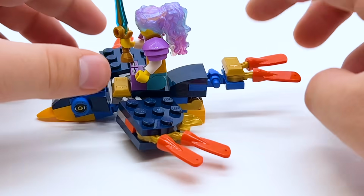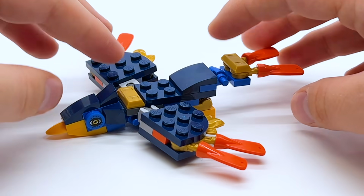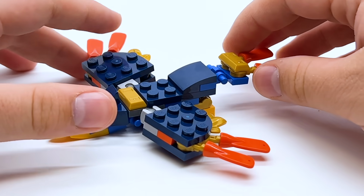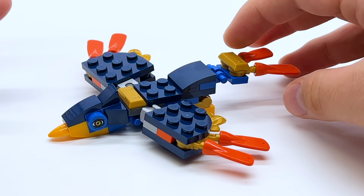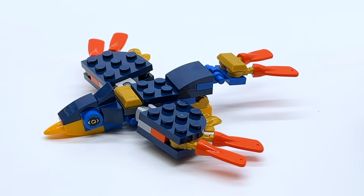And it's very interesting, I'm excited to see it in their portfolio. Removing Izzie though, here's a full look at the bird, and yeah, I mean, it's ridiculous. It's a very, very goofy looking build. Objectively, do I think it looks good? No, not really. But is it funny and fun, and does it fit the world of LEGO Dreamzzz?